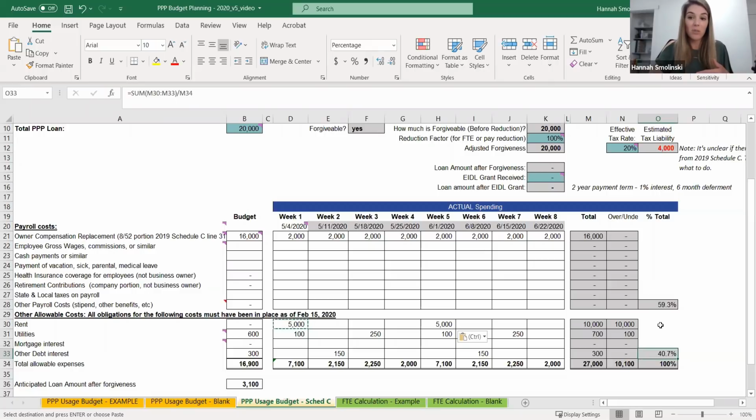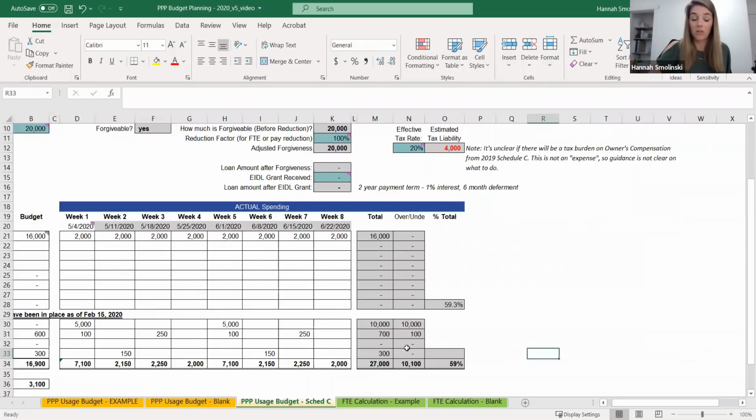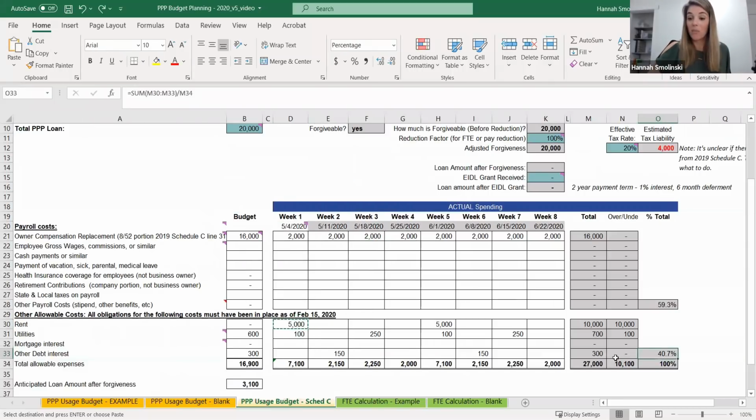So in this situation, this could potentially put you into a situation that it's not forgivable, okay? So we need to watch out for that. Don't let this number get higher than 25%, all right? So we're gonna put that back to where it should be. All right, so this is looking pretty good right now.